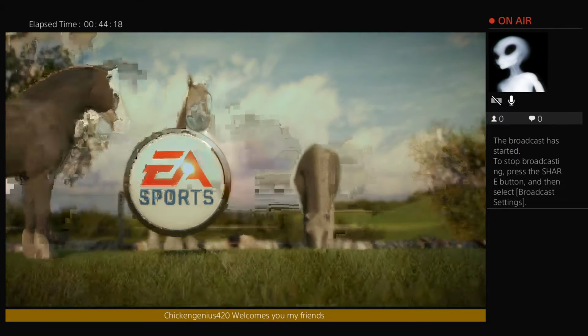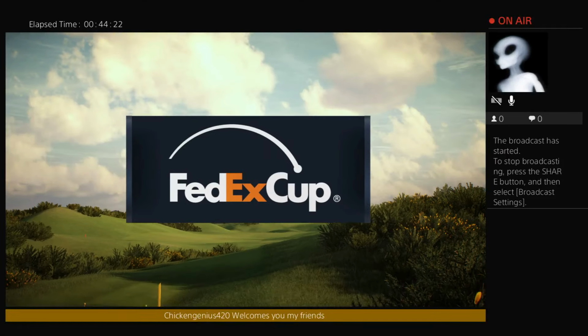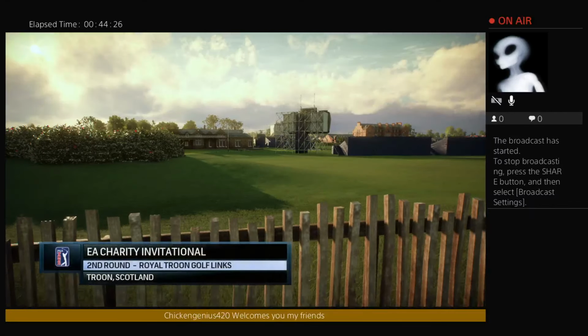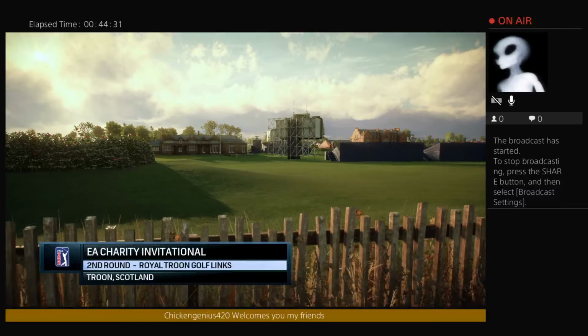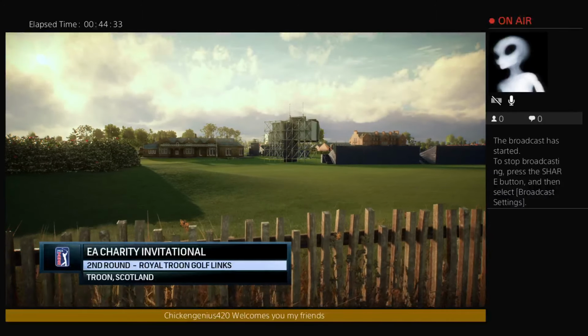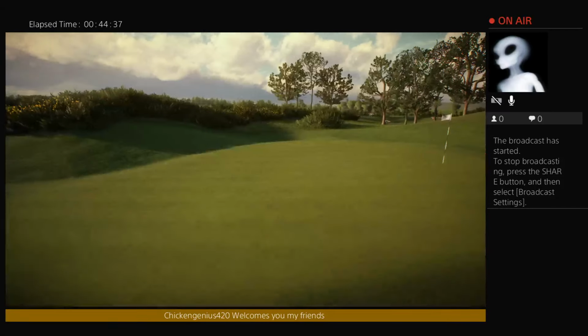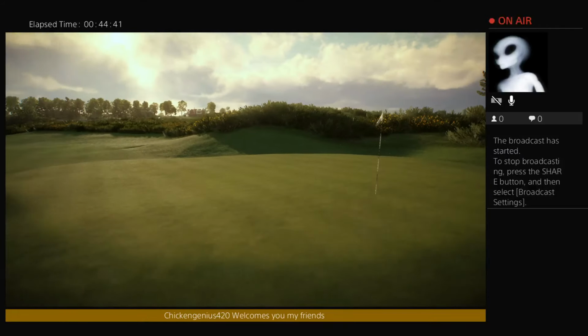PGA Sports and the PGA Tour proudly present the season-long race for the FedEx Cup. Today it's live second round coverage of the Charity Invitational. Located in Troon, Scotland, founded in 1878, Royal Troon Golf Club playing host to the Open Championship 8 times and is slated to host its 9th major championship in 2016.